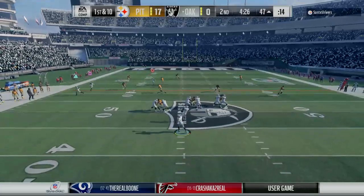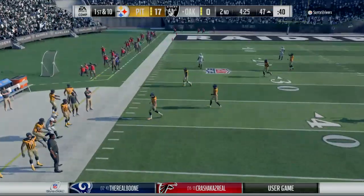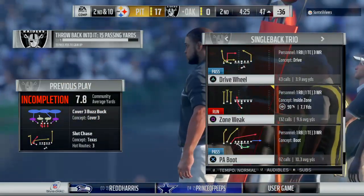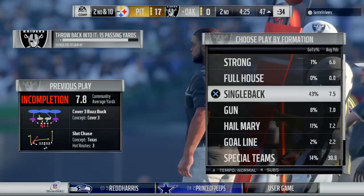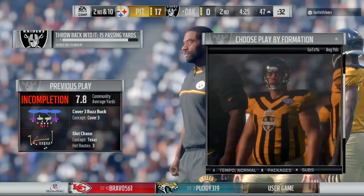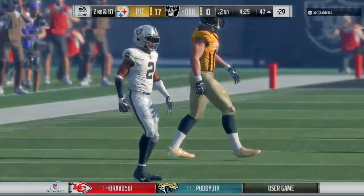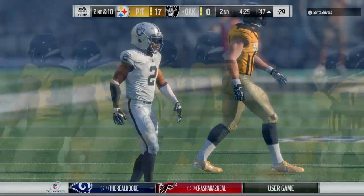On 1st and 10, Goodman. And the throw left sideline here is caught, but they'll rule it incomplete. Couldn't keep his feet in. Second down. I tell you, Brandon, this defense is playing with some confidence. Haven't allowed a point yet. Flying to the football. I'm telling you, it's almost 11 to the ball on every snap. Another nice job there to force an incompletion.